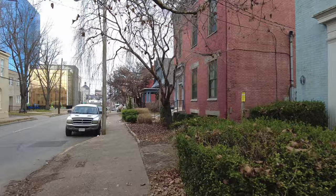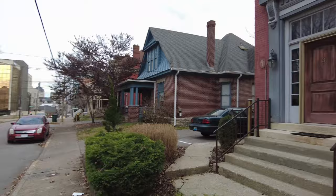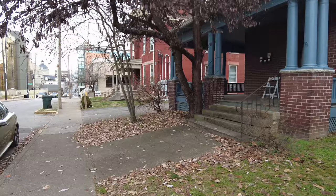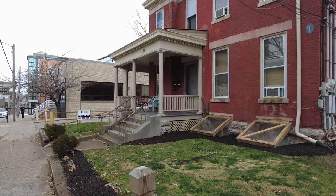And if we keep going this way, we'll go back to the old courthouse where we had coffee. So we'll hang a left up here and walk down High Street, so we don't double back on ourselves. Keep seeing new stuff. 10,000 steps. Achievement unlocked. Always a good feeling.